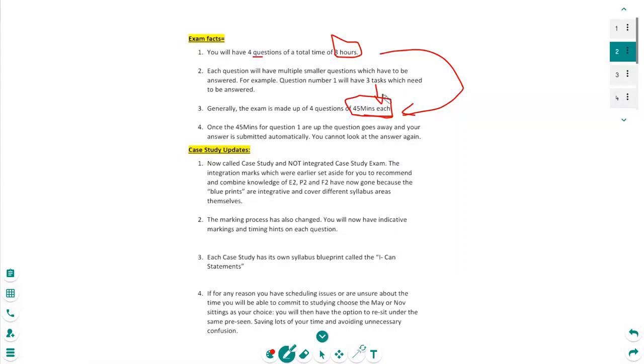Next, the case study updates. Again, what's new with the 2019 syllabus? So now your case study is no longer called the integrated case study exam. The integration marks, which were earlier set aside for you to combine your knowledge from E2, P2 and F2.